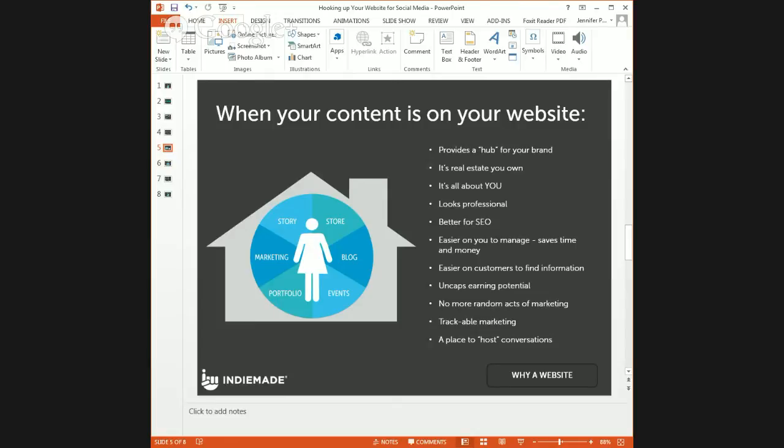Another thing is that it uncaps your earning potential. When you have your own website, you're not paying additional fees to a third party for selling your item like Etsy does. So you own that transaction. You pay your fees to the shopping cart, but you don't pay your transaction fees to an Etsy. And so this becomes much more trackable when you have this sort of setup, and it's a place to host conversations.